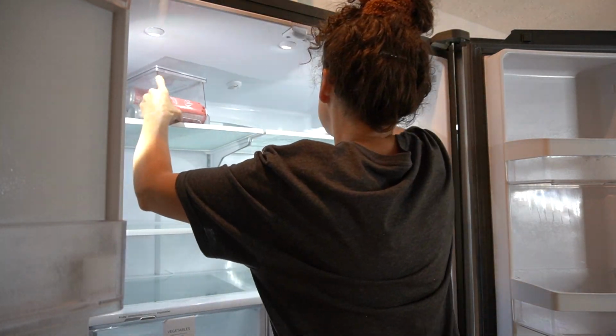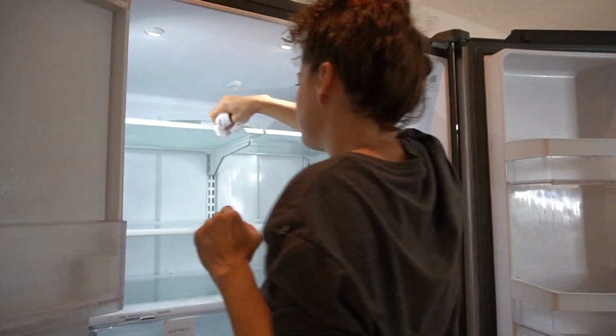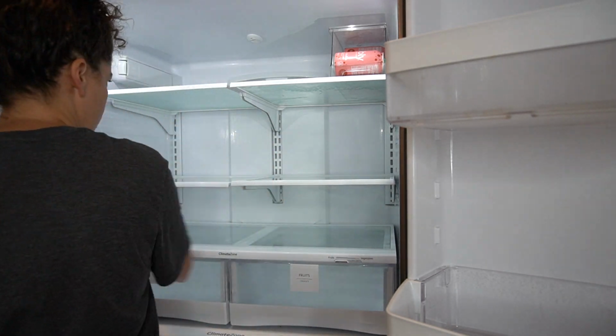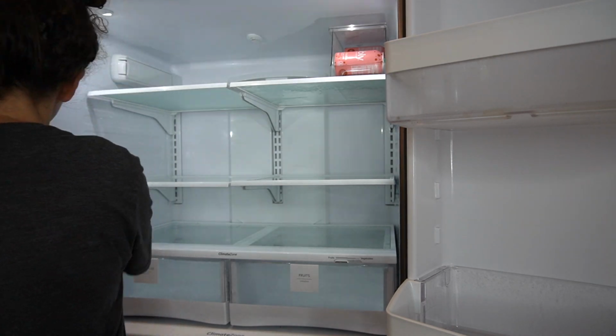Now, one thing that I do want to invest in that I'll probably invest in the new year are new food storage containers with bamboo lids, just so that when everything is in my fridge it all looks aesthetically pleasing, because that is something that is important to me.